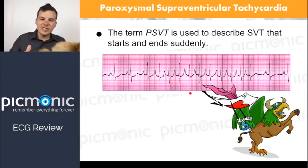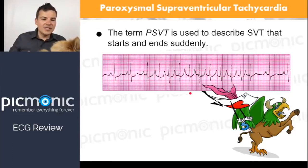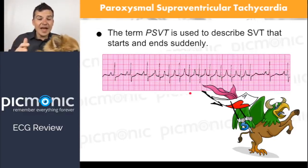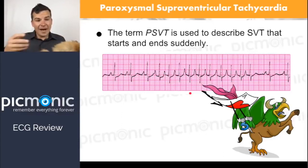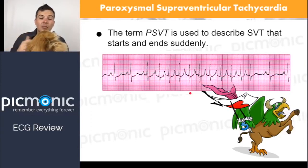It's the same with PSVT. If you're somebody who is drinking caffeine, like me, and doing crazy stuff, like me, what happens is then you have an SVT. Luckily, I don't have PSVT. But then you have bouts of PSVT. What happens is eventually you go into SVT and your body's not able to convert. Anytime we go from an irregular rhythm to a normal rhythm, we call that conversion. Your body's not able to convert back to a regular normal sinus rate.